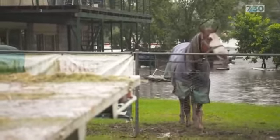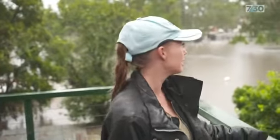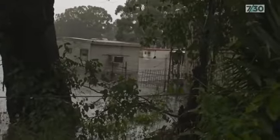Other animals next door weren't so lucky. 30 odd sheep and goats, and under pretty much where all them ducks are is all chicken pens that they didn't let out, so they'd all be still there.